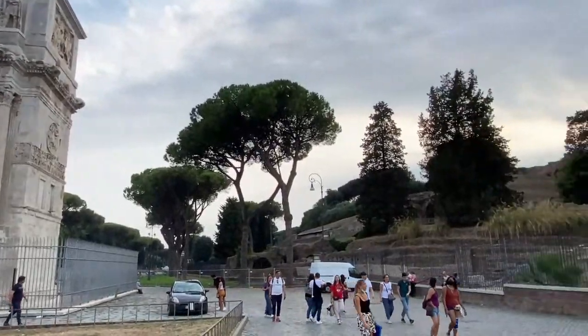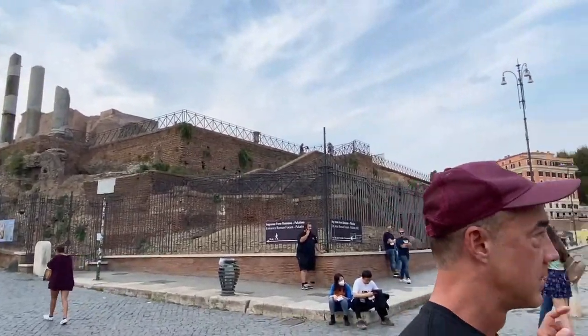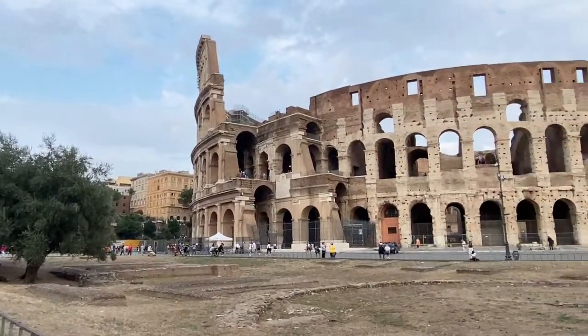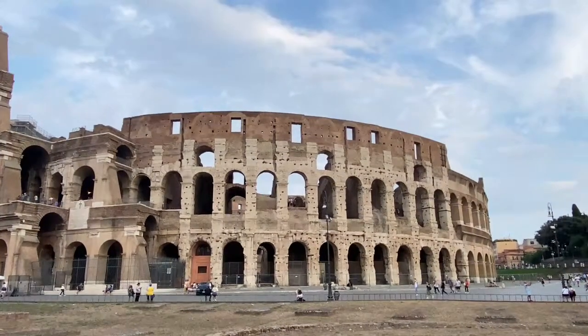It's very tragic that all that happened. But it is still here, right? How long has it been? More than 2,000 years. It's been 2,000 years, yeah. And still standing. It's still standing. Of course, look at that. Thick, thick walls and the pillars.